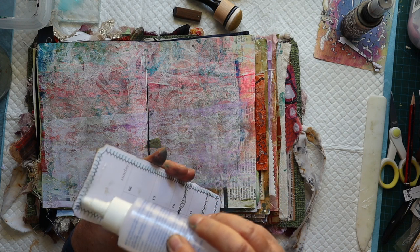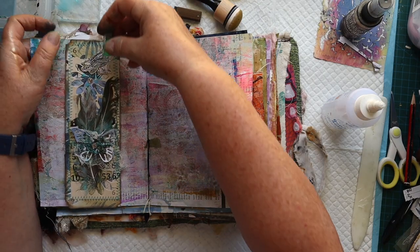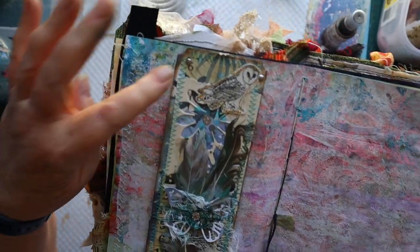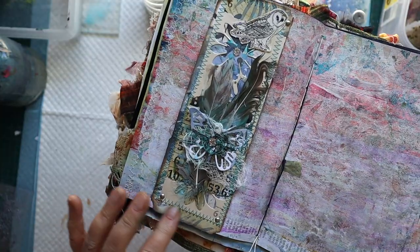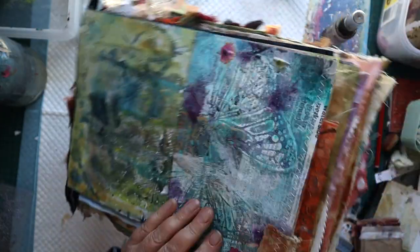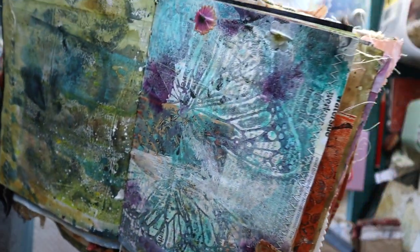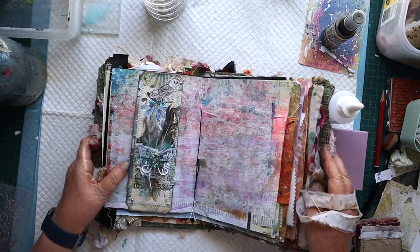Look at this stuff, will you? So I'm going to put a couple of clips on that and leave it to dry. I used a little brad in each corner, so it's glued and it's got a little silver brad on each corner. And on the opposite side, I just put some little washi stickers over where the brads came through. Okay, so that's in the book.